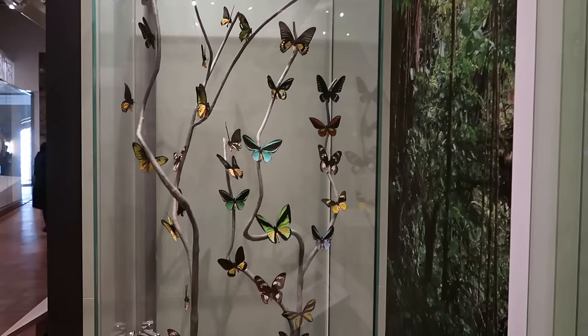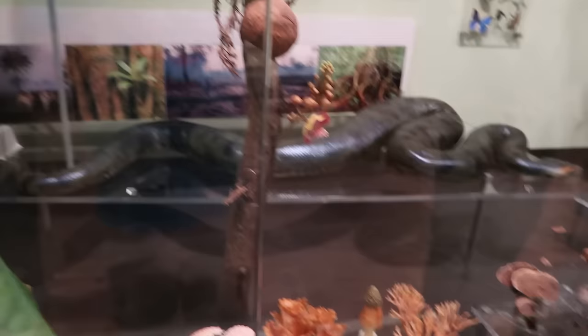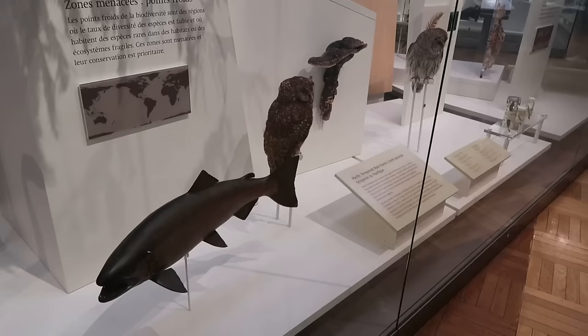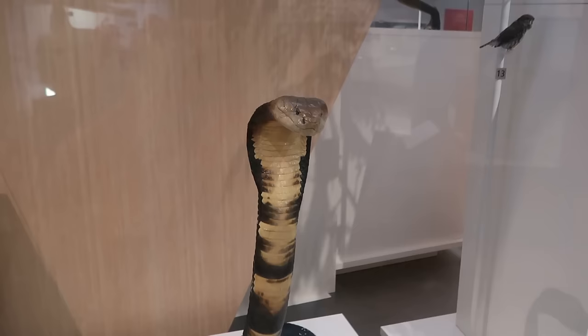Must say this museum does have some really good taxidermy displays. There's still a lot of color used. It's kind of a bright, vibrant taxidermy exhibit here. Oh boy, that is quite the cobra there. Maybe the most massive cobra I've ever seen. He looks angry too.